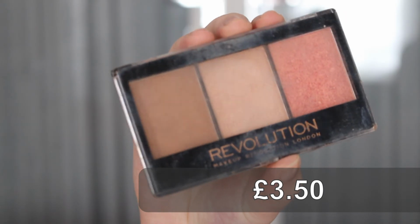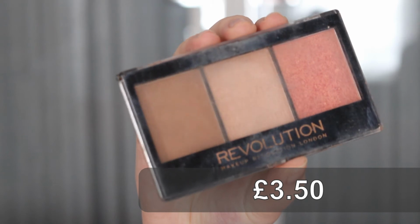For bronzer I have this. This is also in my project pan, so I have been dipping into it a lot. This is the Revolution Ultra Sculpt and Contour Kit in Ultra Fair C01. And as you can see, this comes with a bronzer, a highlight and a blush.